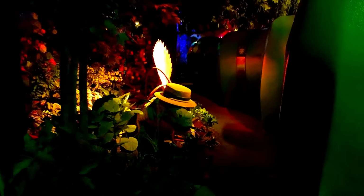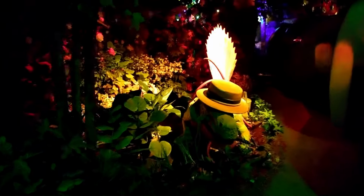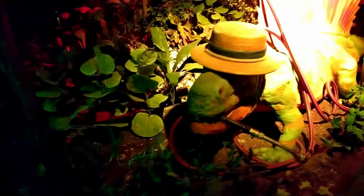Well, the lens on the camera's got a bit wet. Oh, the lens cut off. Oh, wow. Jurassic Park. Lovely hat there, Mr. Dino. You doing some gardening?